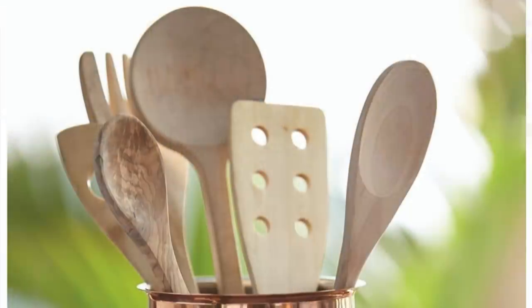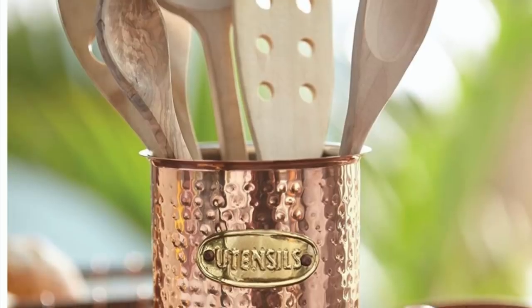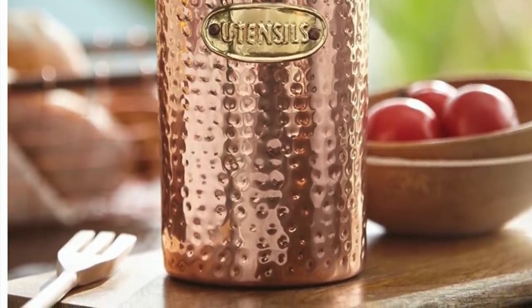Okay, and the last thing I wanted to share with you guys is this really awesome copper utensil holder. I love adding pops of copper in my house. It is so rustic, and copper really complements a lot of the vintage textures and decor items that I have in my house. So this utensil holder is so cool. I think it would look great holding a bunch of antique rolling pins or just your everyday normal cooking utensils. Usually copper items are quite pricey, so when I saw this one was under 20, I just needed to get it.